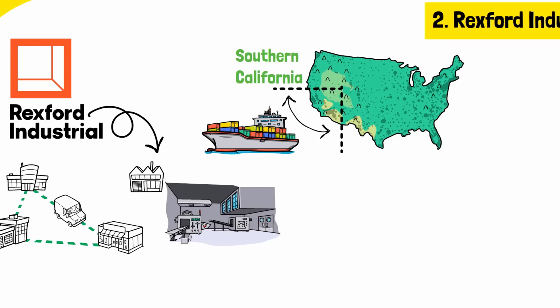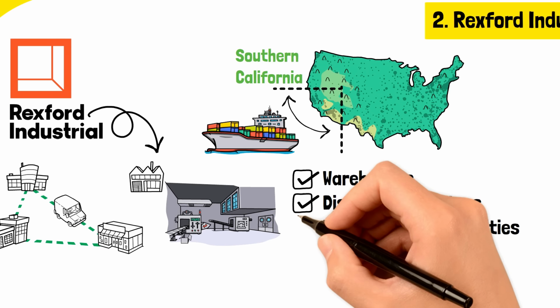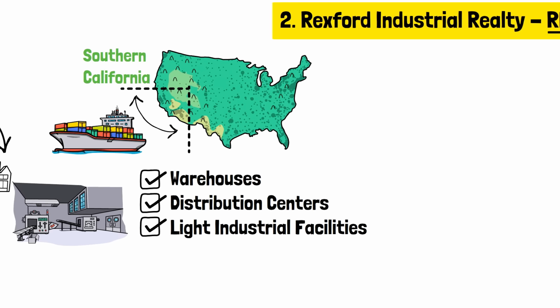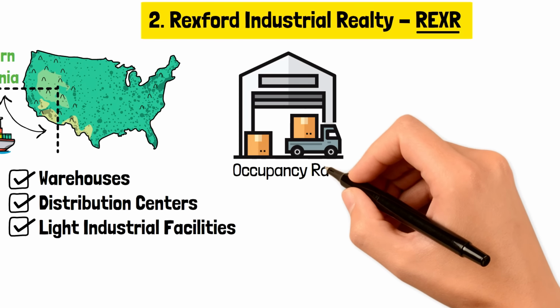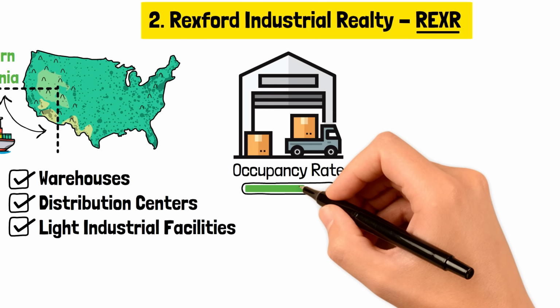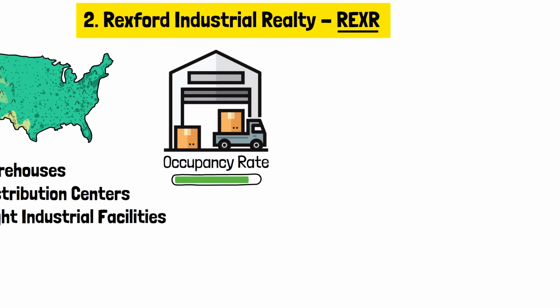logistics powerhouse. Rexford Industrial owns and operates a huge portfolio of high-quality industrial properties, including warehouses, distribution centers, and light industrial facilities there. These assets are strategically located near key transportation hubs, making them extremely valuable for businesses that need to move products quickly and efficiently. This prime real estate positioning not only ensures high occupancy rates, but also allows Rexford to command premium rents.